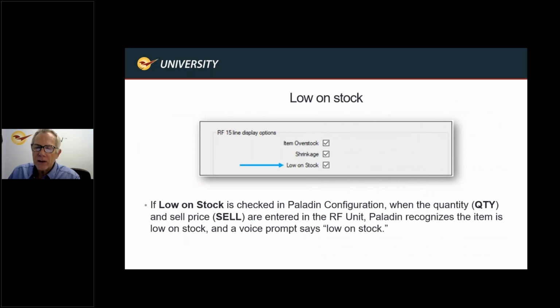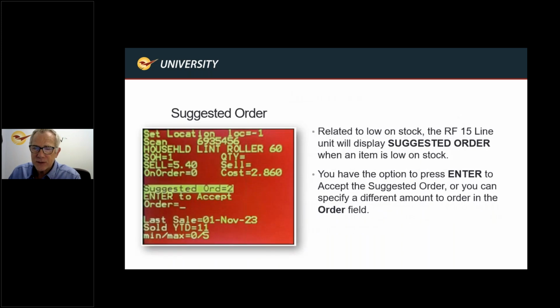Low stock on hand, another warning. So low stock on hand is checked. If it's checked in the Paladin configuration, when the quantity and sell price are entered in the RF unit, Paladin recognizes the item as low on stock, and a voice prompt says low on stock. It's just going to tell you, hey, you're missing out on opportunity here. Got lost opportunities potentially.